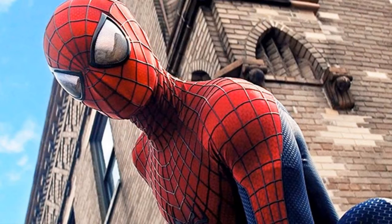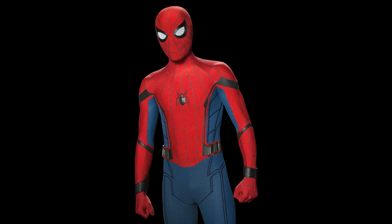It's a classic Spidey look, and it looks great. I love it. So coming in number 2, we've got the Spider-Man Homecoming suit. This suit is a great suit. It's very modernized, and it looks like it's an MCU movie suit.